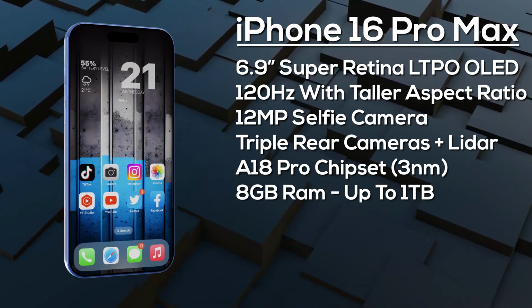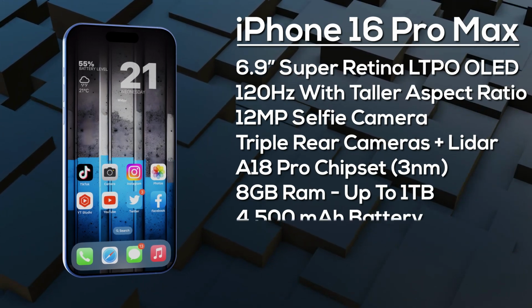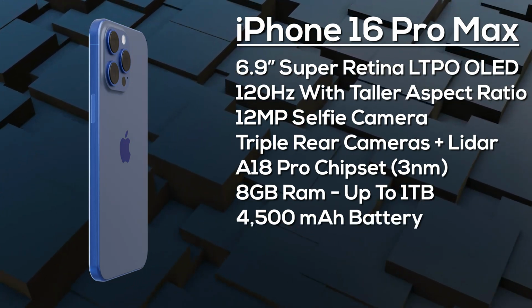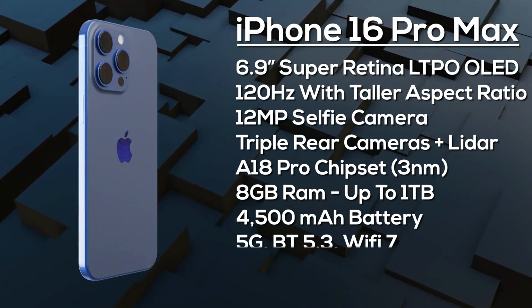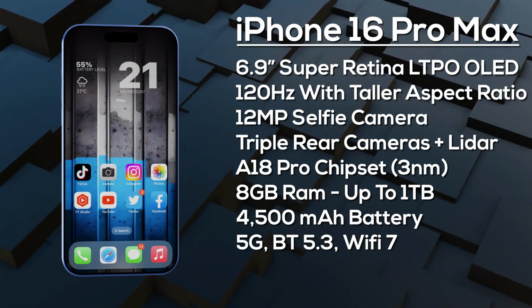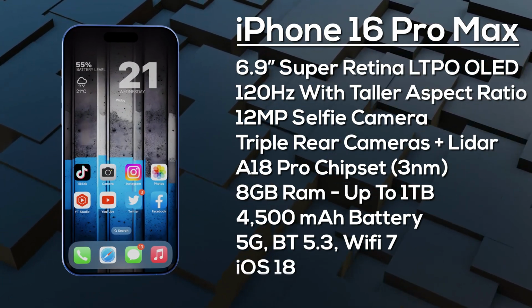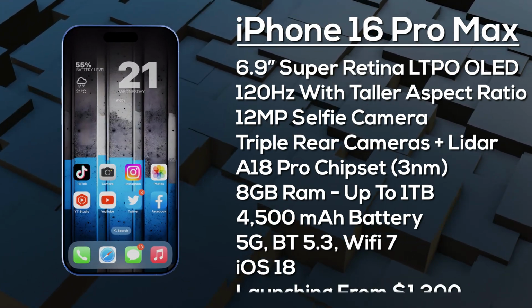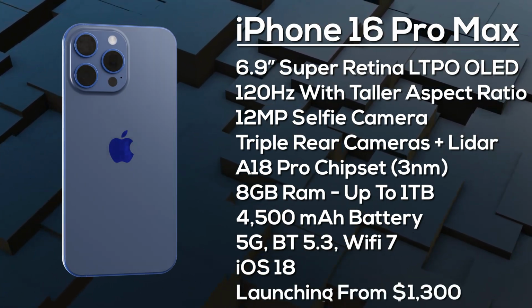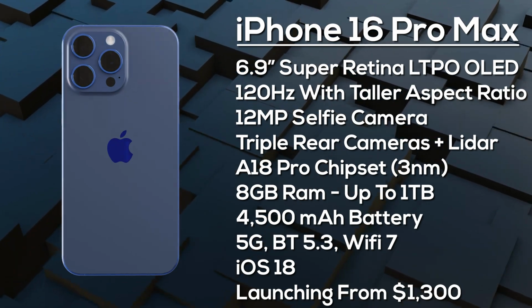It's powered up by the A18 Pro chipset. It comes with 8GB of RAM and up to 1TB of storage, and it's powered up by a 4500 mAh battery. As with the 16 Pro, we don't know the fast charging at the moment, but we do expect to see some improvements. Now it comes with advanced 5G, Bluetooth 5.3 and Wi-Fi 7, and it will of course ship with iOS 18, and this one's expected to launch around $1,300 in September 2024.